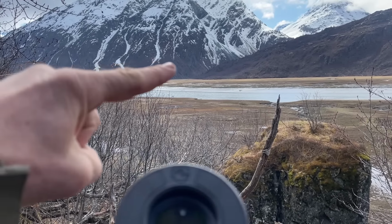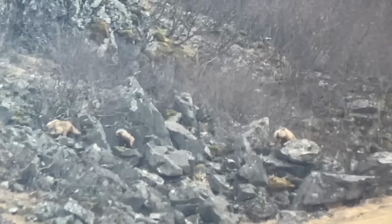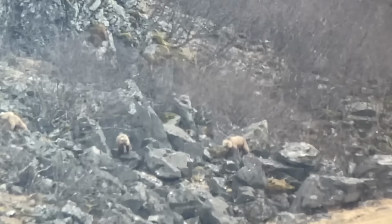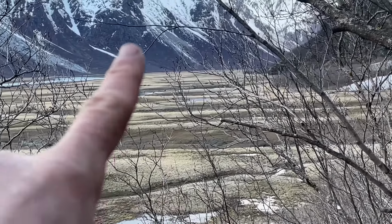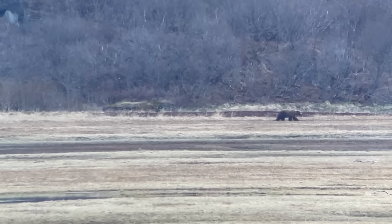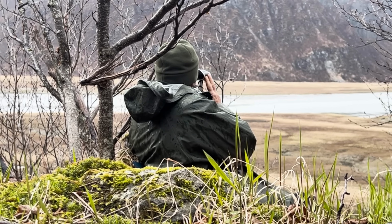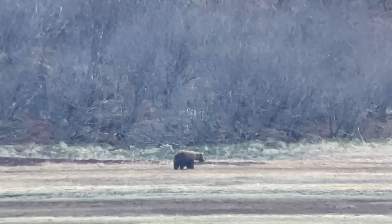Okay, it's right up there. So they're way up there. This little one has a little more in the hind quarter than that other one. Long neck.